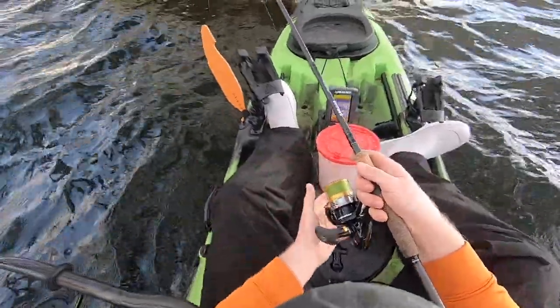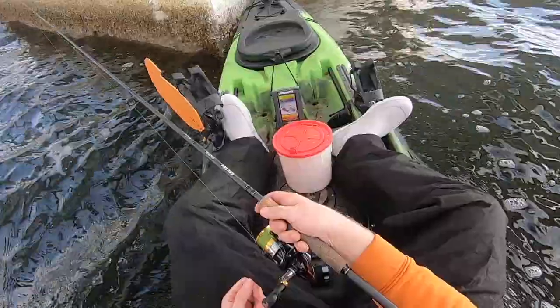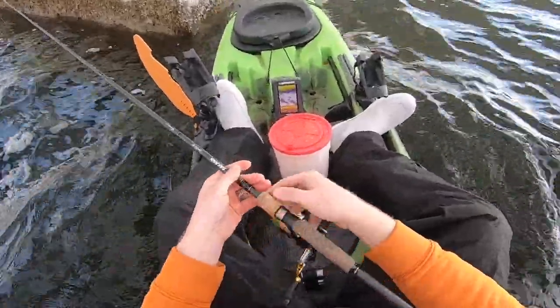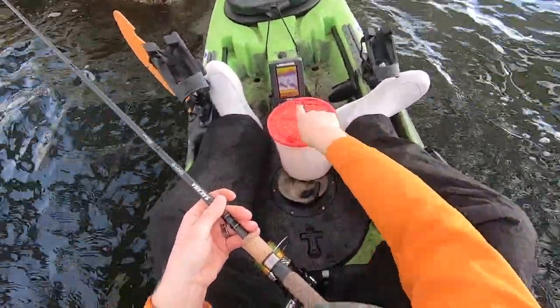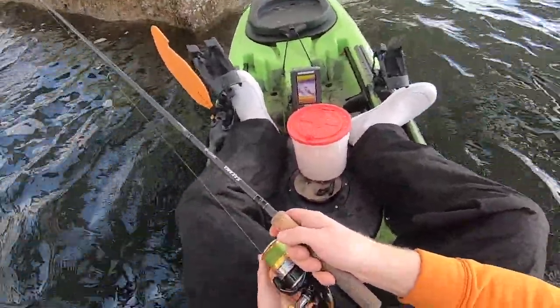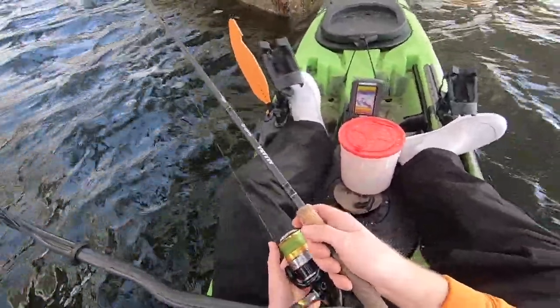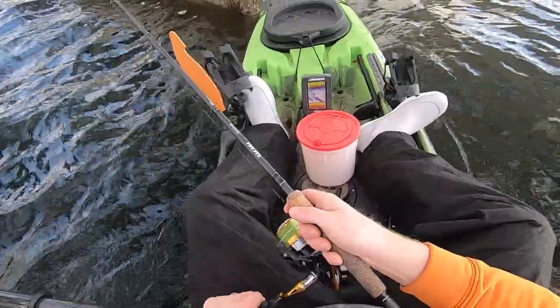Keep on marking a nice school of fish, so I think we're finally on something. You can see on the screen, nice school of fish right there. Pretty sure that's some sheep's head moving around. They're now on the bottom, so we'll drop it down all the way to the bottom. Let's see if that might pick up one.